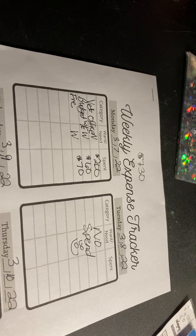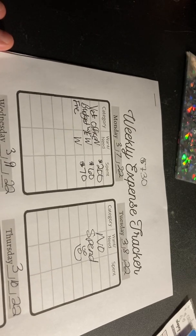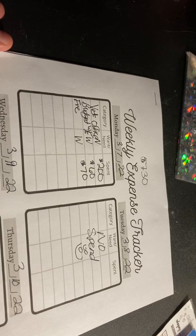But with that being said, this expense tracker is covering from March 7th all the way, I believe, to March 13th, which is coming up around the corner. I cannot believe we are almost already halfway through March, y'all. But we had some heavy expenses with this, and we are done for the week.